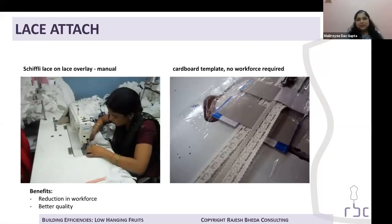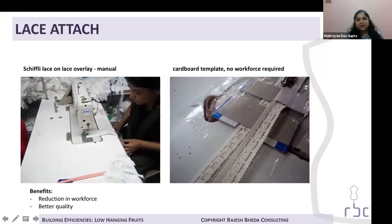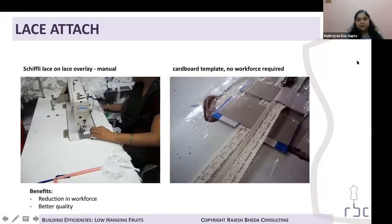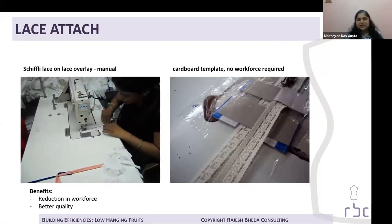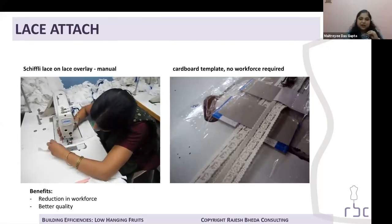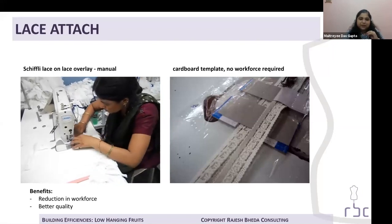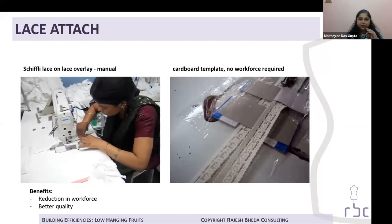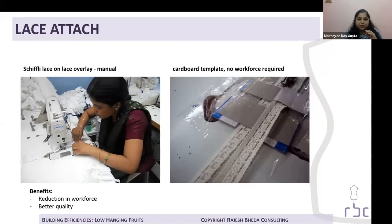This is a typical innovation that we do in Delhi NCR kind of factories. In high fashion garments, we would have a lot of laces and value addition. These are shiftly laces where there's an overlay of one lace above the other. As you can see, there is an operator who is trying to do the overlay.